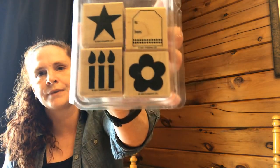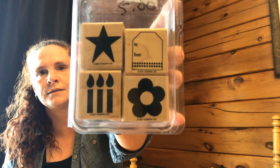Christa, are you still a Stampin' Up! Demonstrator? I know you were. I don't know if you are anymore. Then we have, again, more I don't have. It's got a little tag, a star, candles, and another little flower. So she sent me those ones. Thank you.